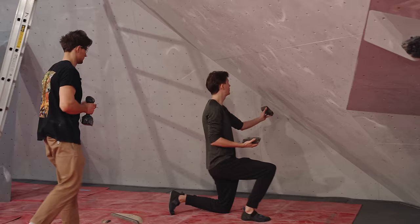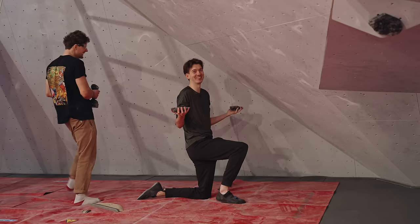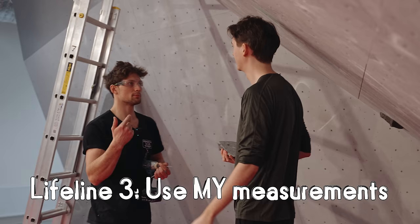Maybe I should go about this the other way around and start from where you finish. But I don't know how we're gonna finish. I just know how we're gonna start. So this is what we do. Okay, we put one maybe here, like this. Okay. I remembered what the last lifeline is. You can use my measurements, just for feeling the reach, but not for trying the moves.